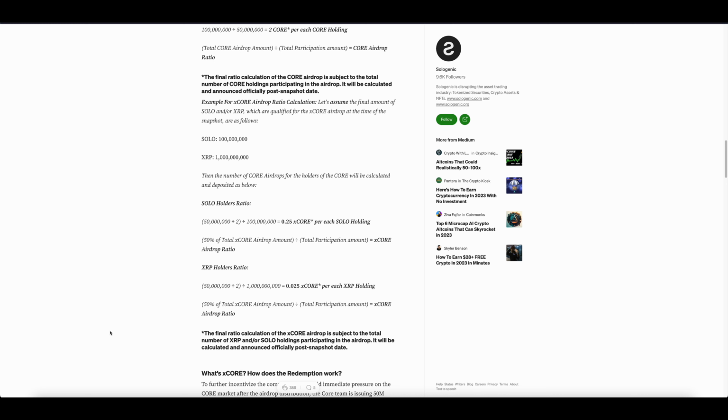So if you hold XRP, if you're an XRP holder, guys, you'll be receiving 0.025 X-Core per XRP holding. So here is the 0.025 X-Core per each XRP holding.